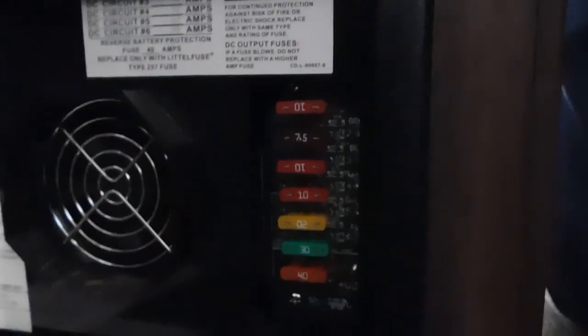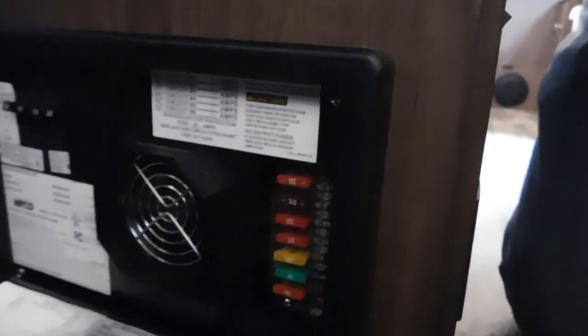Because I want to set this table up real quick, underneath your table is an access panel to your fuse box and breaker box. Looks like you got a variety: 7, 5, 10, 20, 30, 40. Highly recommend you grab a handful of fuses to take with you. Next to your fuse box under the seat is also your 110 with GFCI reset.